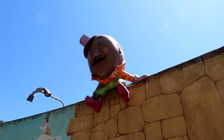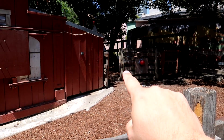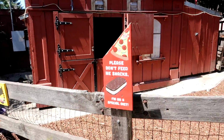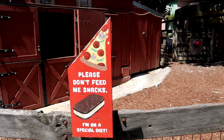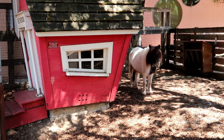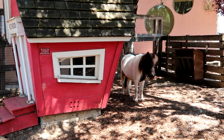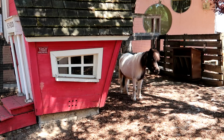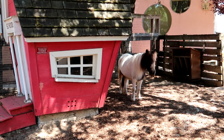How are you doing there, Mr. Dumpty? Oh, I can see a little pony back there. It says, do not feed the animals. Yeah, it says, do not feed me snacks. I'm on a special diet. Unlike a normal horse, this horse cannot eat pizza and ice cream sandwiches. Hey there, Mr. Pony. What are you doing back there? Just hanging out? Being a pony? Oh, that's a good pony.